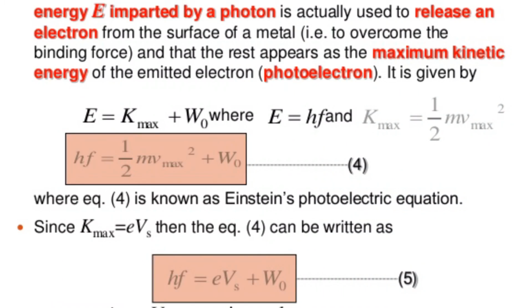Of course, the work function itself is calculated with the equation W equals hf naught, and the kinetic energy of an electron is calculated using Ek equals hf minus hf naught. However, we know that hf naught is equal to W, so we can simplify Ek equals hf minus hf naught to Ek equals hf minus W, or the work function.